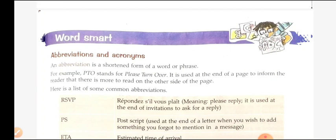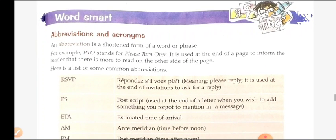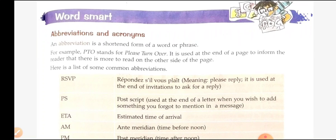Word Smart: abbreviations and acronyms. Let's check out. An abbreviation is a shortened form of a word or phrase. For example, PTO stands for please turn over. It is used at the end of a page to inform the reader that there is more to read on the other side of the page.